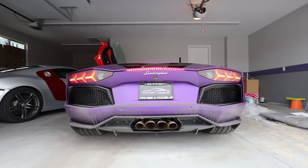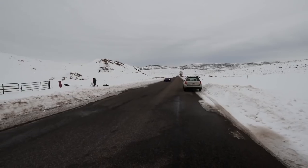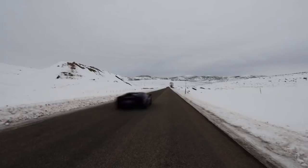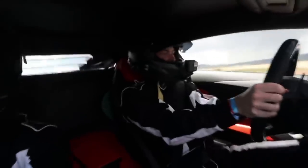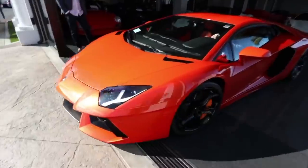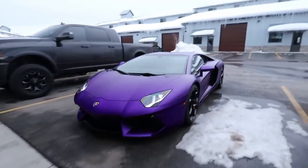Now next is James's favorite car in the entire world, and my favorite car in the entire world. It could only be the Lamborghini Aventador LP700-4. That launch orangey color. The Lamborghini Aventador. Eventually, he wrapped the car in his famous signature matte chrome purple color.